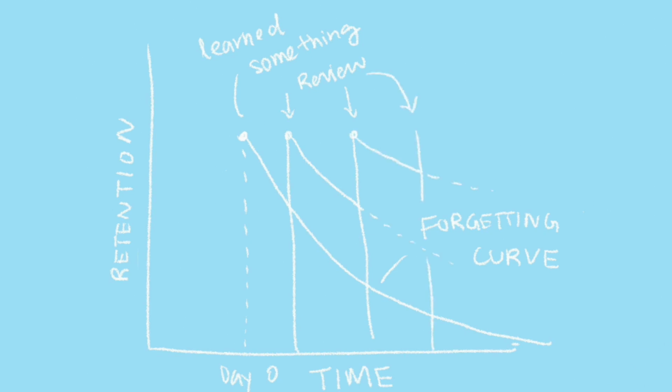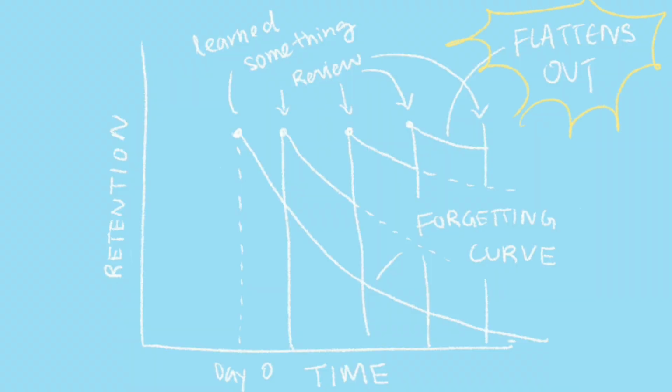You need to review every single time when you are forgetting the knowledge, which is a really hard place to get to when you're not even trying to implement the strategy. So the first few times will be really hard to find when to review again. So the curve goes down like this, right?